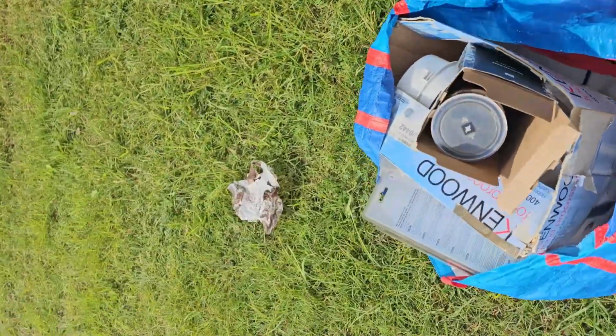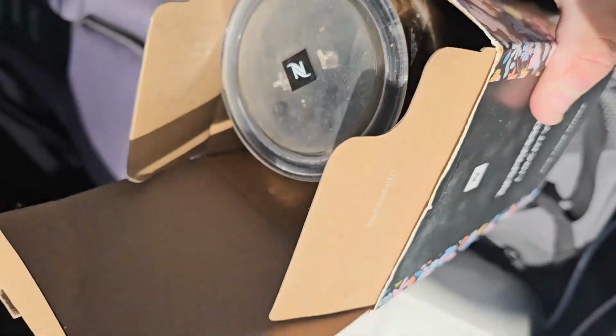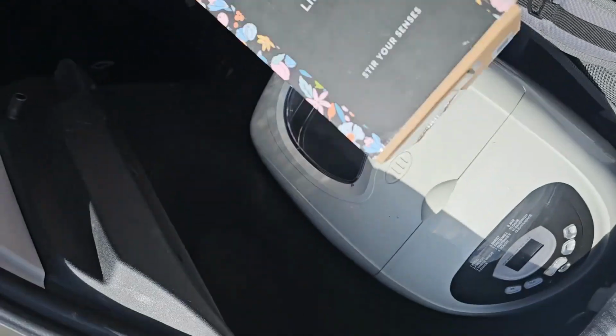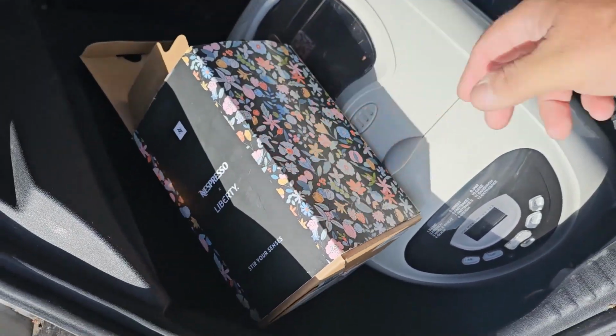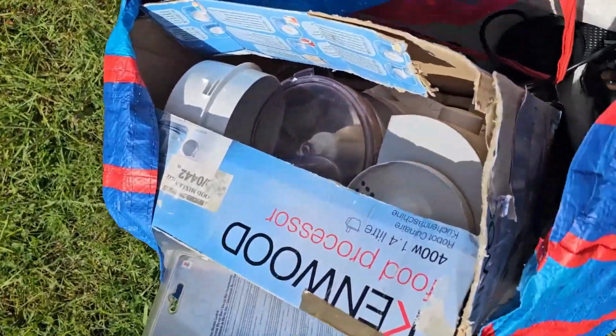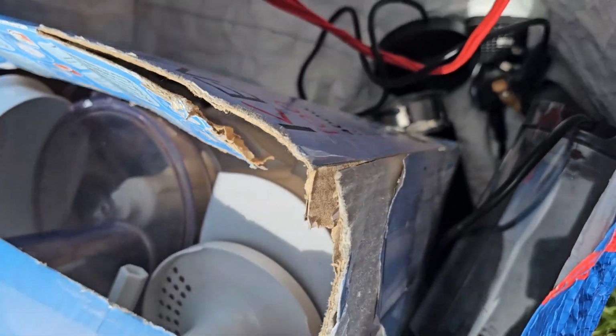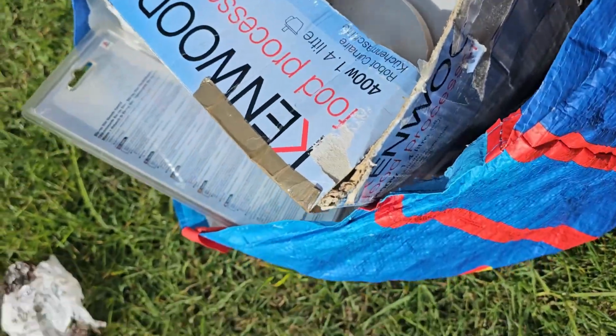Let's have a quick look. A Liberty espresso milk frother. Needs a good old clean by the looks of things. We'll see what we can do with that. That only cost a grand total of £3. Kenwood food processor, that came in at £5. And then we've got an espresso machine, I think it's Krups off the top of my head, with a milk frother, that only cost £5.